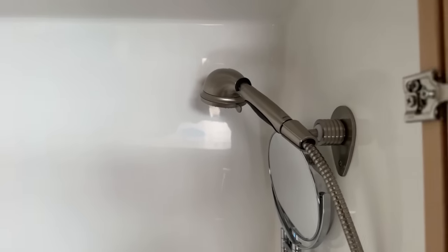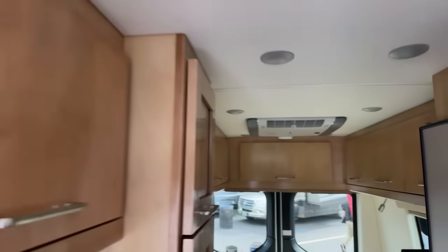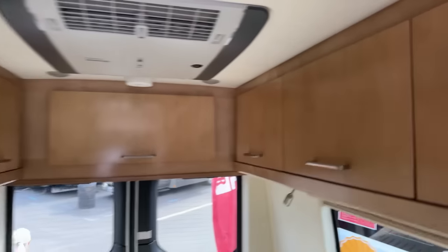Fairly standard stuff. Oh, it smells brand new. So a traditional wet flush toilet, shower, really small sink. It does have a shower curtain, so you can kind of move the doors out and then use the shower curtain. Glass, you'll notice that these do not have glass in the cabinetry, which is kind of a Coachman trademark, right?